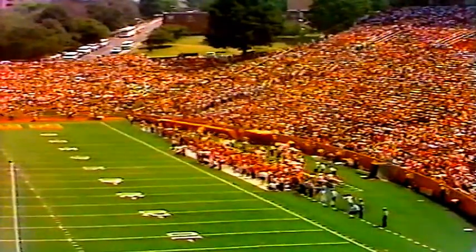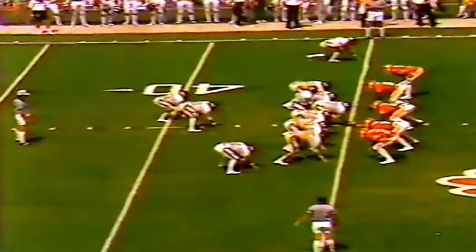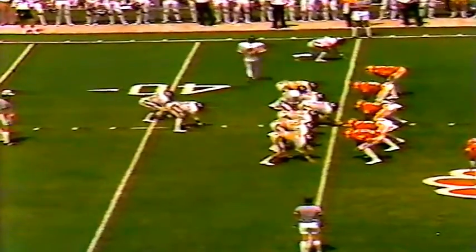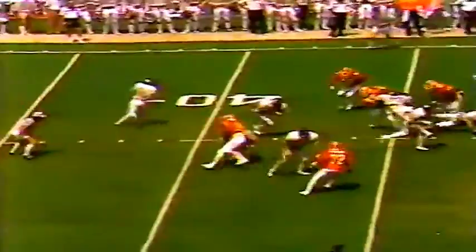Right now, they're going to split Lang out on the left side. Check that. That is not Lang. That's Mincer, who is a wing to the right now. That may be Lang over there. Those numbers are a little tough to pick off.